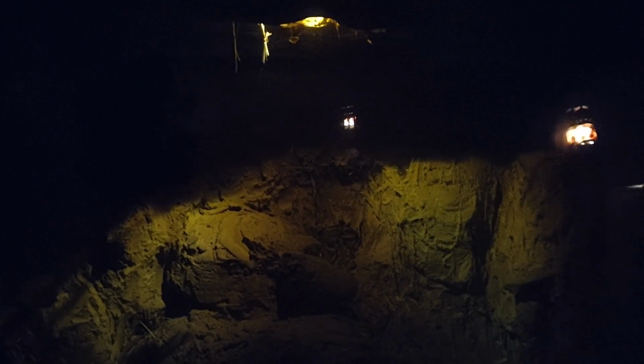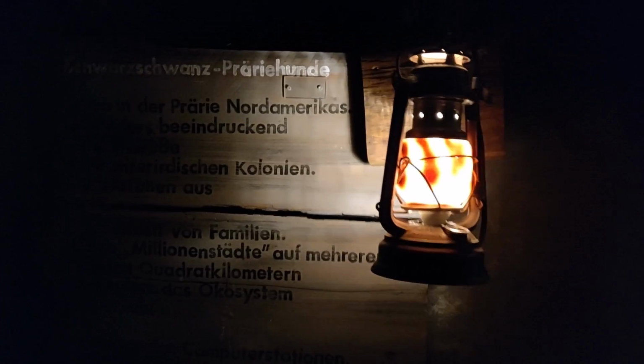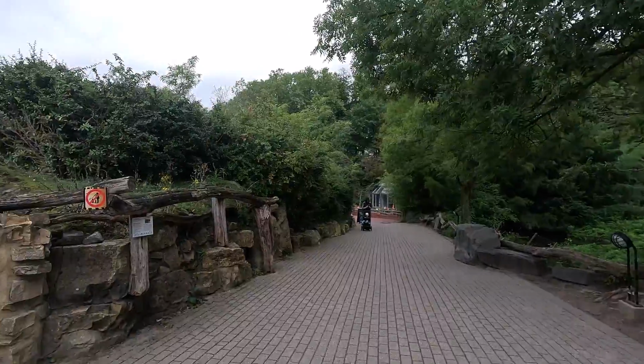Now, it's very hard to film in complete pitch blackness, so excuse the poor quality of this footage, but this is the black-tailed prairie dog enclosure, so it's integrated into the wall. You can kind of see into their burrow, supposedly. Of course, it's not an actual burrow because it's man-made. There's also these little lanterns lighting up the education signs, but really not much else. It is very dark in here, and you definitely need to watch your step.